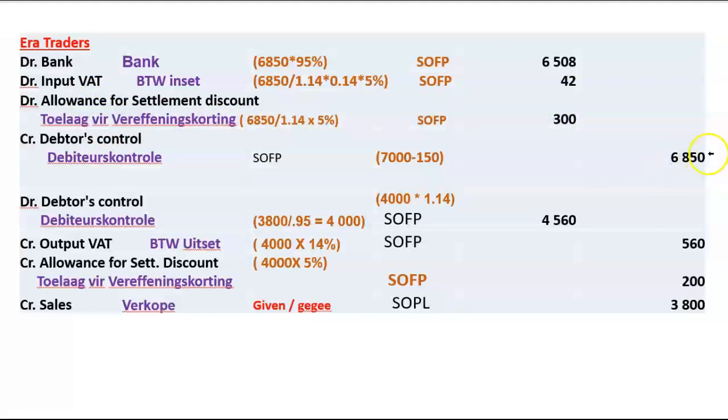So 6,850, that was the invoice amount. We took out the VAT, we multiplied that by 5%. That is the amount we created as an allowance for settlement discount initially. So that is the amount that we remove out of the books now. So we're going to debit the allowance for settlement discount with 300 Rand. Now the receiver of revenue allows us now to claim the VAT on the 300 Rand. So 300 times 14% equals 42 Rand, and that will go against my input VAT account.